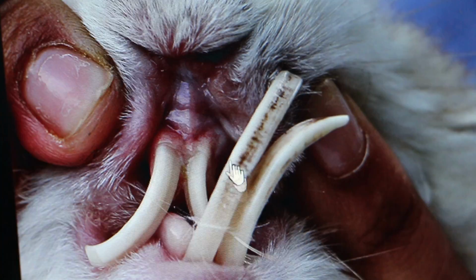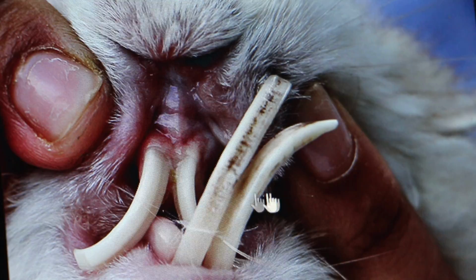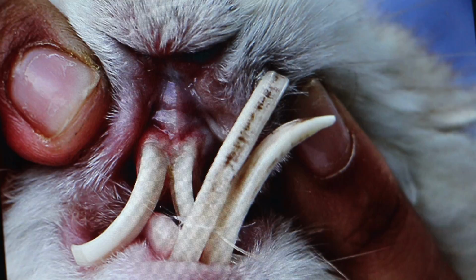And it's supposed to be better than using the cutter. So there are two methods: one is the burr, that is two months, or you extract the whole tooth. So today we are talking about the extraction of the whole tooth. Now I'll go to the next slide.